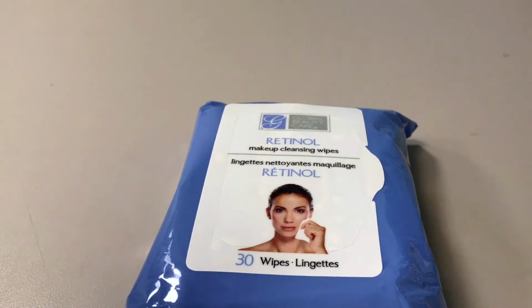This line has some products that I really do like, a face mask and nose strips, things like that, but this is not very great. They do have another makeup cleansing wipe with collagen rather than retinol, so I'm considering trying that one and seeing how it works. Maybe I just got a bad package that was a little bit dried out to begin with, and they're not all like that. So I may give it another shot, but I'm not very confident in this product.